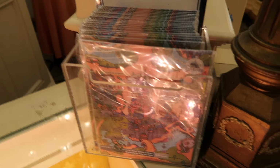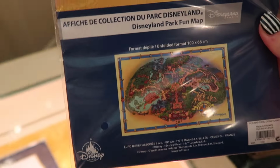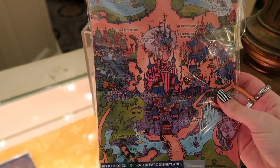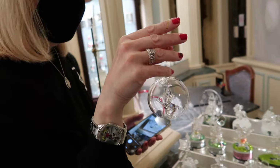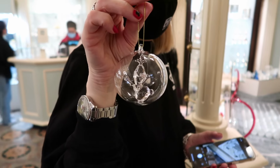Normally. So this is a really cool find. It's $7.99. And it's like a massive poster of the map. And it's cool because it's got characters along the edge. This would be amazing framed. And $7.99 is so cheap for this. I really like that. I'm gonna get this for our train.